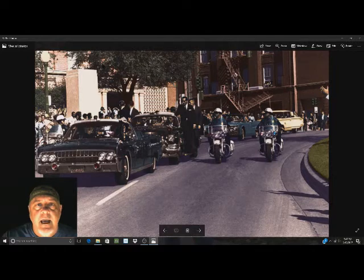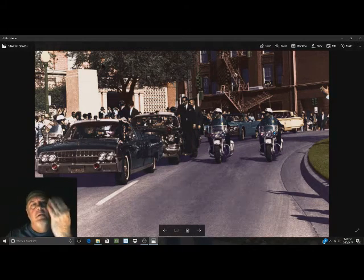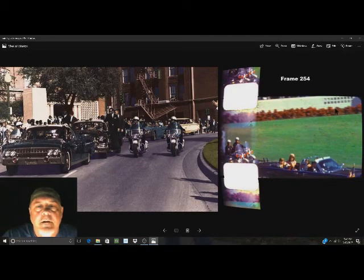Lyndon B. Johnson can be seen in this image. It's just he's behind somebody and he's trying to look around to the right to see what's going on. This image here was taken at frame 254 of the Zapruder film, which by the time this image was taken, JFK was already shot twice and Governor Connally was already shot once. So three shots had already been fired at this point when this image was taken.